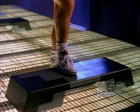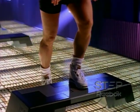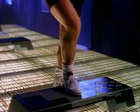The next step pattern is a knee up. Watch. Step, knee up, down, down. Other leg steps, knee up, down, down. Here it is in actual time.